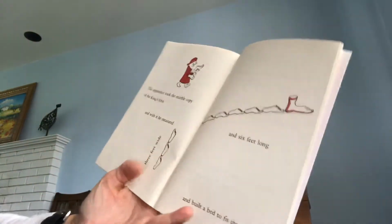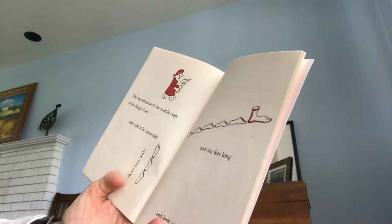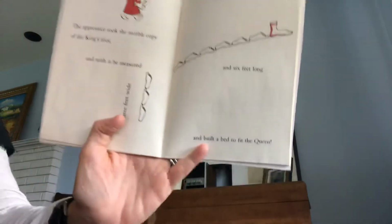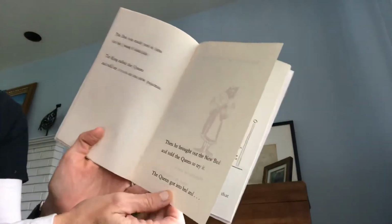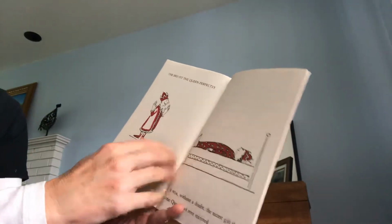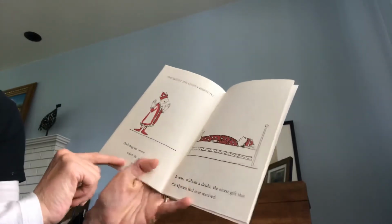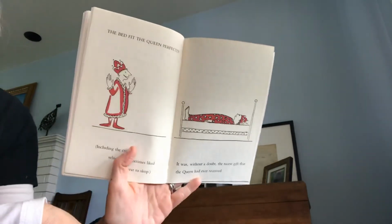The apprentice took the marble copy of the king's foot, and with it he measured 3 feet wide and 6 feet long, and built a bed fit for the queen. The bed was ready just in time for the queen's birthday. The king called the queen and told her to put on her new pajamas. Then he brought out the new bed and told the queen to try it. The queen got into bed, and the bed fit the queen perfectly, including the crown which she sometimes liked to wear to sleep. It was without a doubt the nicest gift that the queen had ever received.